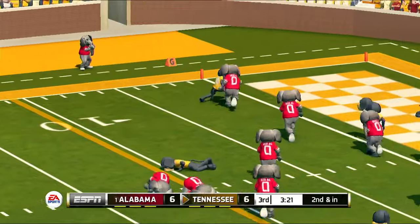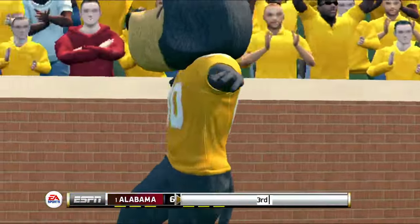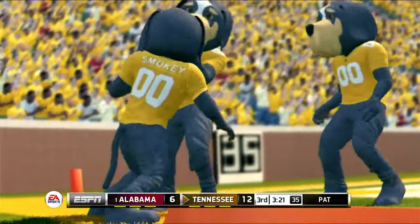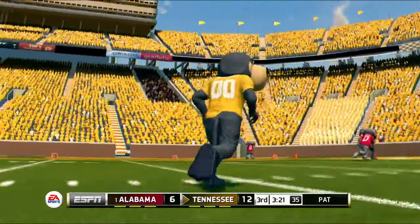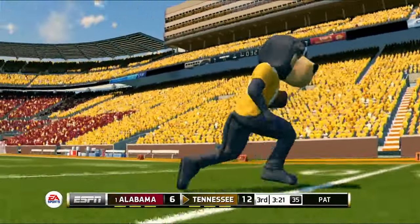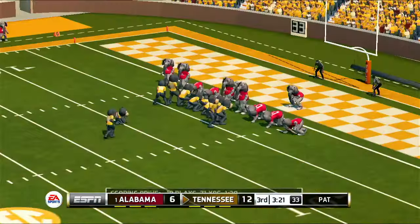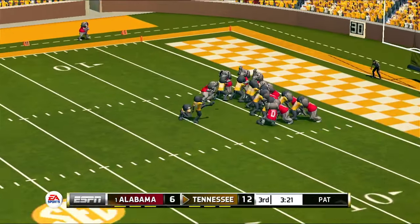Pitches in, and he's got a lane. Touchdown, Vols. Very impressive run by the halfback to find the end zone. Good play call here by the offensive coordinator. He realizes when you get down into the red zone and you have a halfback like this, just give him the ball and let him find his way into the end zone.